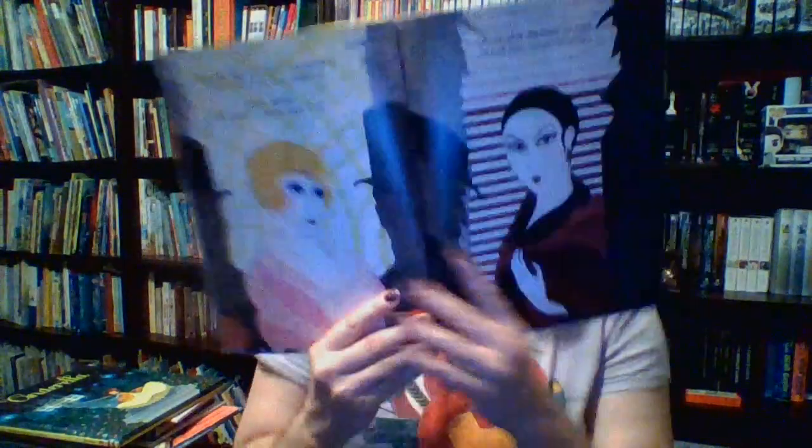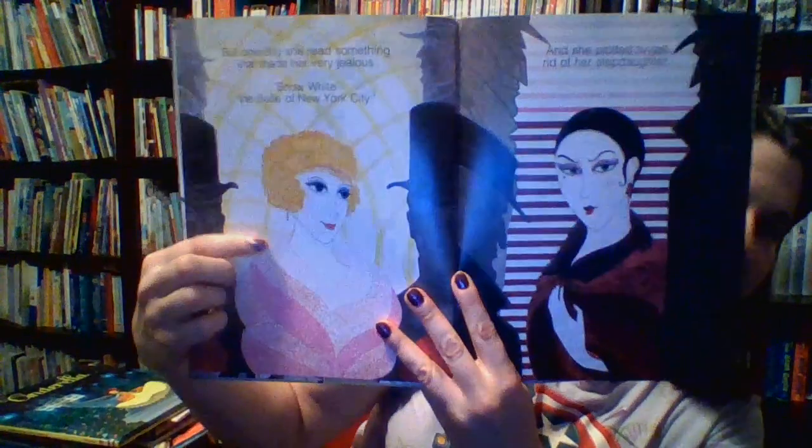This version of Snow White is really pretty. Snow White in New York. And it is like a jazz era look. It has sort of this Art Deco art style. And she's a renowned jazz singer. And the evil queen is her stepmom, because her stepmom used to be the debutante, the queen of the New York social scene, and then Snow White comes along and was deemed the belle of New York. And so this is Snow White, and that's the stepmom.